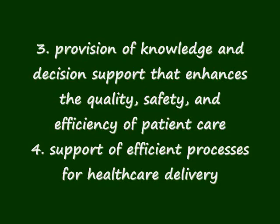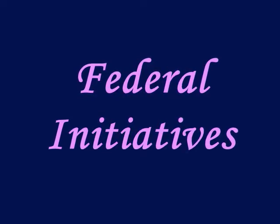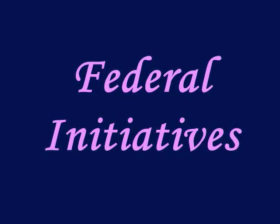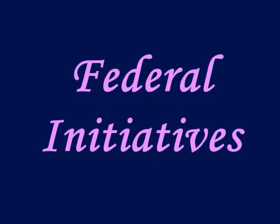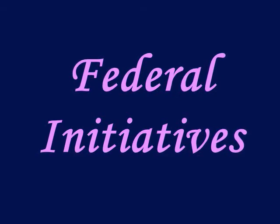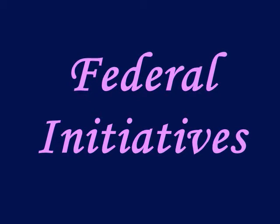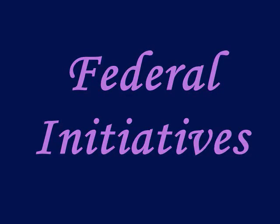Now let's briefly talk about these two main areas involved in EHRS. Now first would be your federal initiatives, which focuses on agencies that provide direct care and those which use a variety of mechanisms to provide leadership toward an interoperable IT-enabled healthcare environment. Now they continue to actively identify and target solutions that lessen the barriers and accelerate the use of your EHRS.